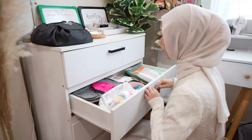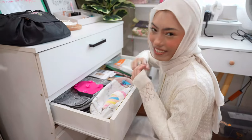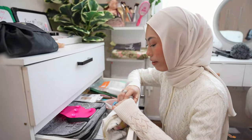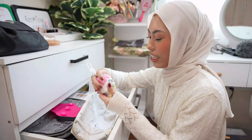It's very messy. I don't know how to clean this part. But okay, oh well, I'm going to show you guys. So random nail things. And then I have my makeup bag. Cushy! I bought this earlier from Kaison.